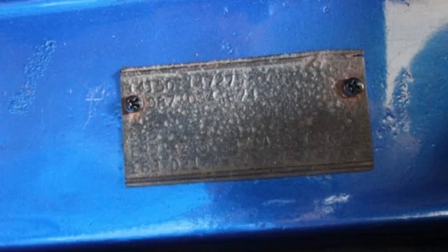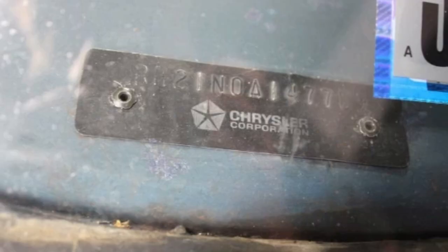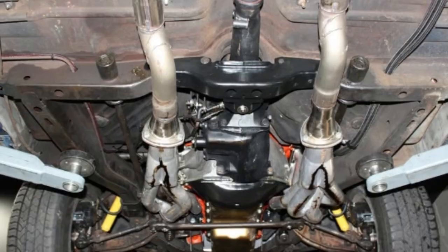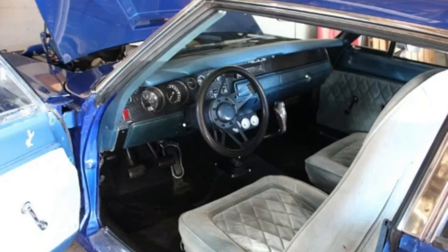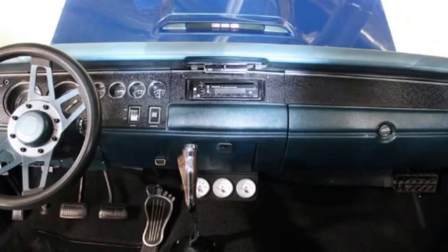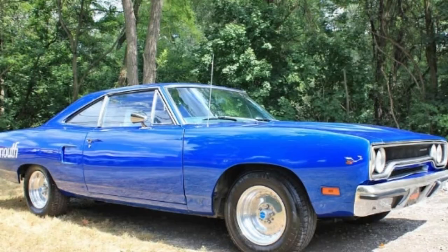Altogether, this Roadrunner is a rare opportunity to own a rust-free, high-powered Mopar that comes with both its original drivetrain and a modern 426 Hemi crate motor. Whether kept as a 500-plus horsepower driver or restored to stock specification, it represents one of the most iconic muscle cars of its era, with performance, reliability, and undeniable presence.